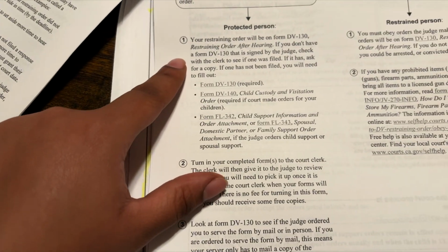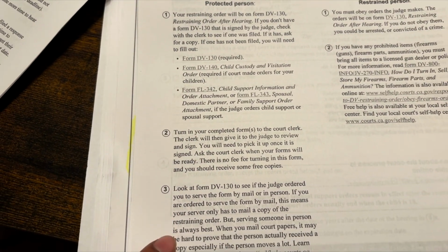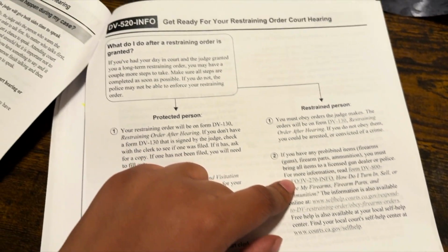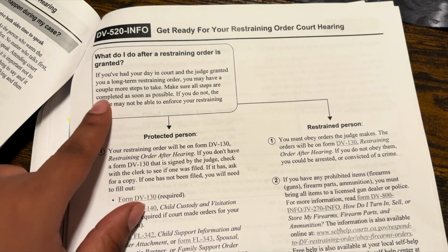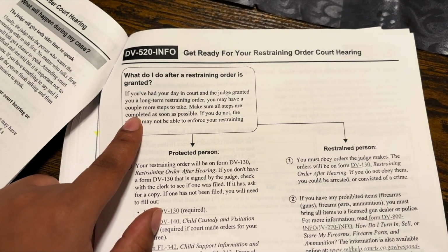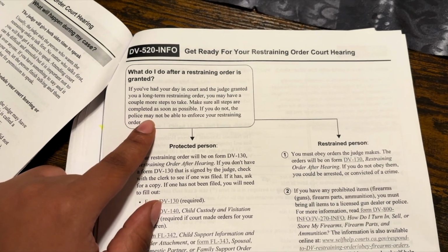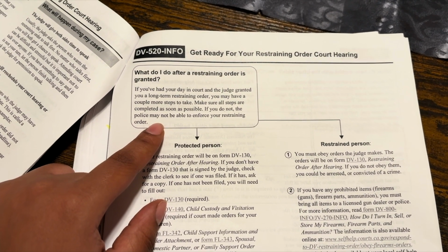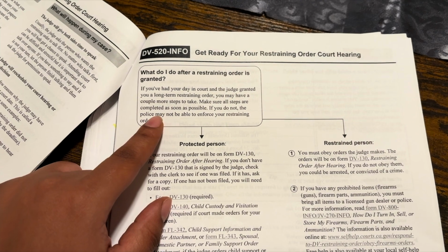If your restraining order is granted, this will happen. Turn in the forms, look there, and then obey the orders. If you've had your day in court, the judge will grant you a long term order. It can be 1, 3, or 5 years. 5 is the highest I saw, for the highest violence.